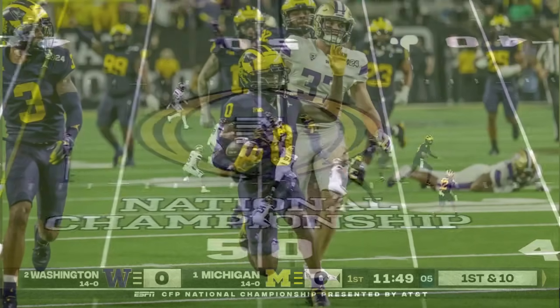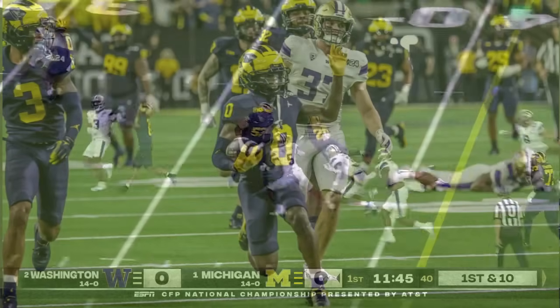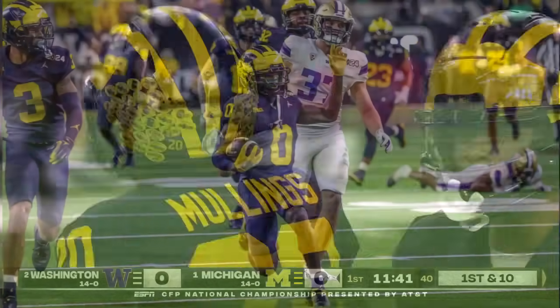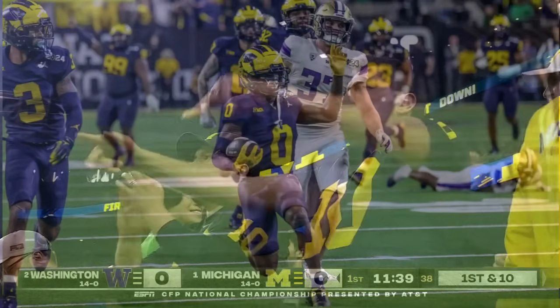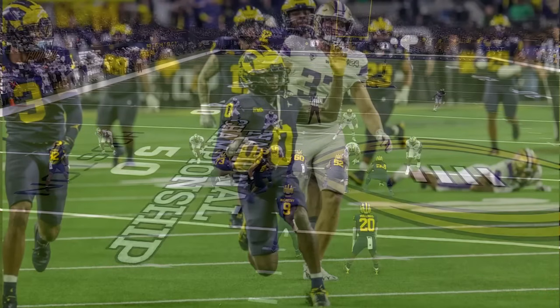And McCarthy out of the shotgun. They'll motion the tight end, and they'll hand it off up the middle, straight ahead for a first down across the 40, and finally tripped up on the play by Elijah Jackson down to the 37-yard line. Once again, it's Mullings, Kalel Mullings, with a big run on the play. Gain of 14. Yeah, just an open space and a few missed tackles.